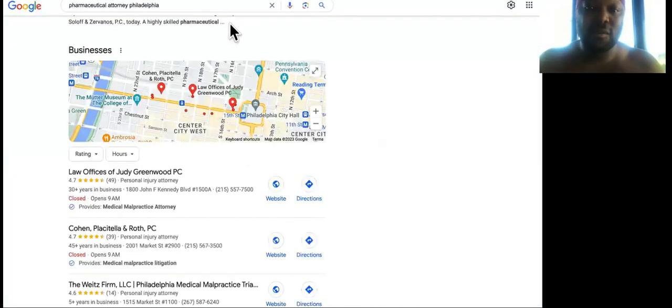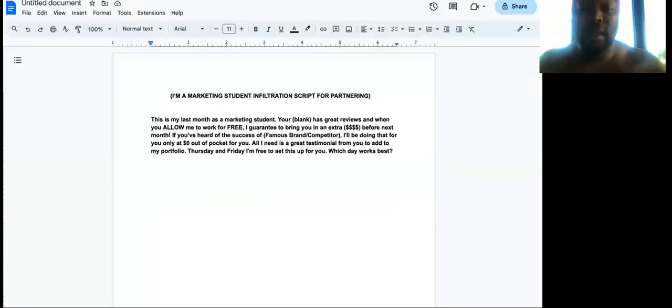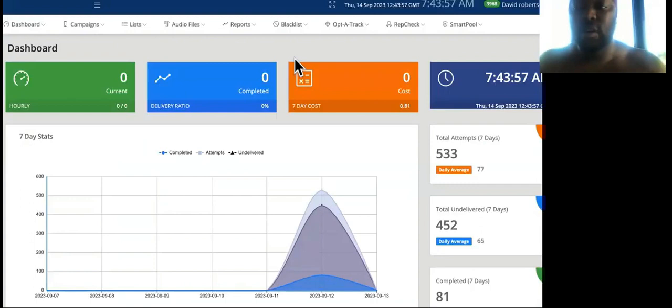So next, what you're going to need is Google. You're going to need to open up Google. Then you're going to need to open up something called Offer Vault. And then you're going to need the script that I'm about to give you. You're going to want this software to scale this up. Okay, so I meant to say once. You don't need. I hate when people say that. But let me show you what I'm talking about.